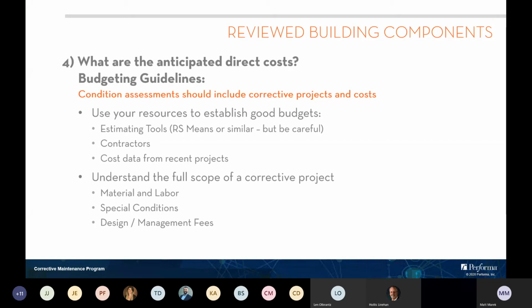There's a number of different resources that can help establish good budgets, whether it be estimating tools like RS Means, but you have to be careful with those because you have to understand the full scope of the project, and RS Means is not going to understand that. If you have good contractor relationships, they're always great to provide some good real-time cost data against something. And then using cost data from other projects you've done as benchmarks.